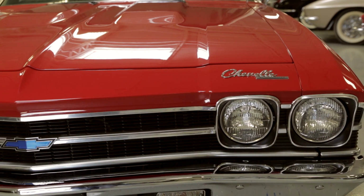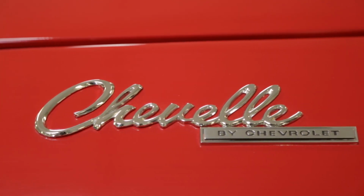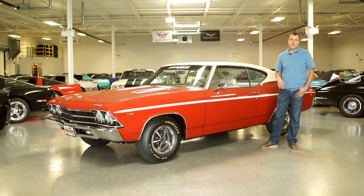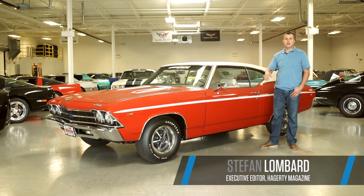Today I'm at the Lingenfelter collection in Brighton, Michigan with this beautiful 1969 Chevrolet Chevelle. And today we're going to talk about what you should look for on these Chevelles when you're in the market to buy one.